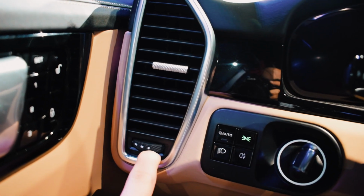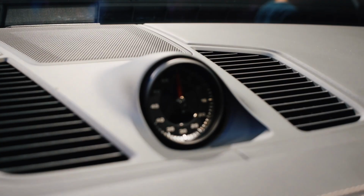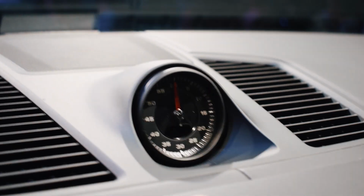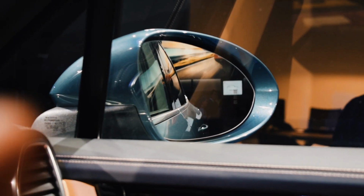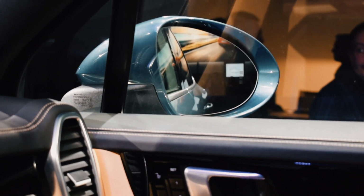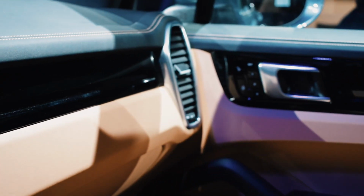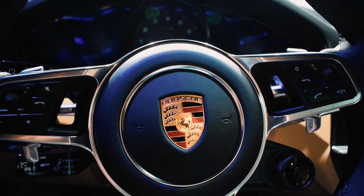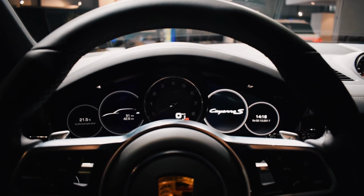Next up we have the quite big air vents from the old Cayenne, and we of course have the lovely Sport Chrono package, and that includes this little boy, which you probably all are familiar with. And then we have these. I love these. These are the new design for the Cayenne wing mirrors. I absolutely love these. Then we have, I don't know, a creamy interior in this car. It's not my favorite, but I'll show you some other specs in a minute, which is that one. And here we are in the other spec.